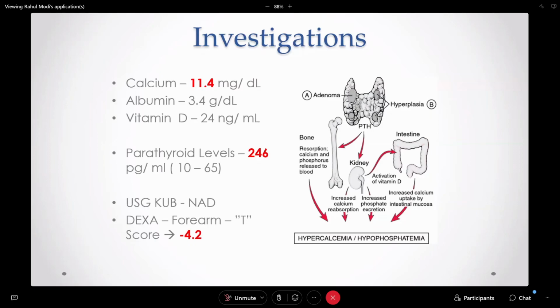The USG didn't show any kidney stones, but her forearm T-score... we all know what a T-score is. A T-score less than minus 2.5 indicates osteoporosis. So specifically, when you're dealing with parathyroid patients, look for forearm DEXA scores. The 42-year-old lady I was talking about, whom I met a couple of days back, had a minus 3.9 in the forearm. And the diagnosis was primary hyperparathyroidism.